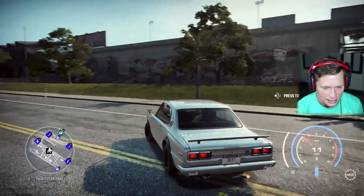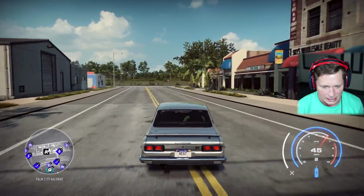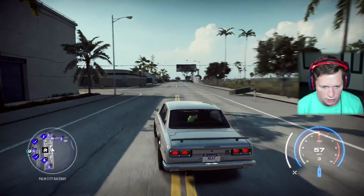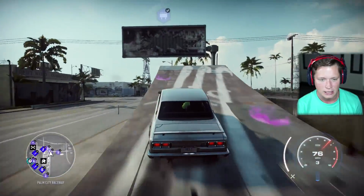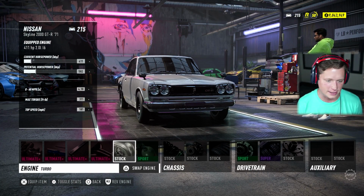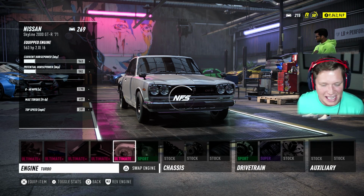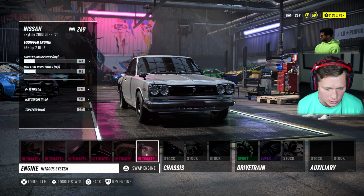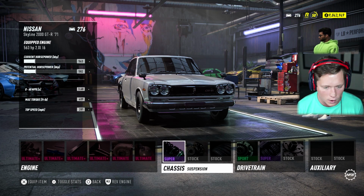Like I said, by modern standards, it's really not going to be very fast. This is pretty slow, I'm not going to lie to you, but we're gonna work with it. We're gonna make it better, and we're gonna have some fun. You guys ready for this? Let's do it. Now, since this is the original OG Godzilla, I can't go too crazy with this. I don't want it to sound like some V12 Lamborghini or something, because that's not true to what this thing actually was. So we're going to put all really good parts on here, and see where we end up.